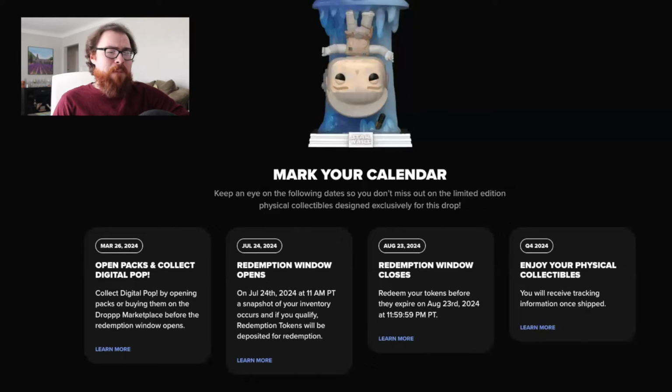Although I feel maybe they should keep some around in case some get damaged during shipping, and then if that's the case, then they send out an extra one that's already there. But in the history of Funko NFTs, there's never been a time where every single Funko Pop has been redeemed. So sometime in Q4 2024, these will be releasing. So between October and December is when you should be getting your Star Wars NFT Funko Pops.